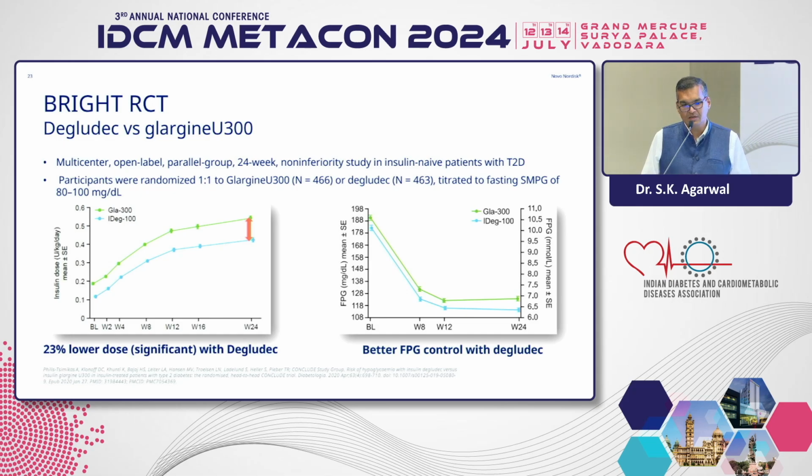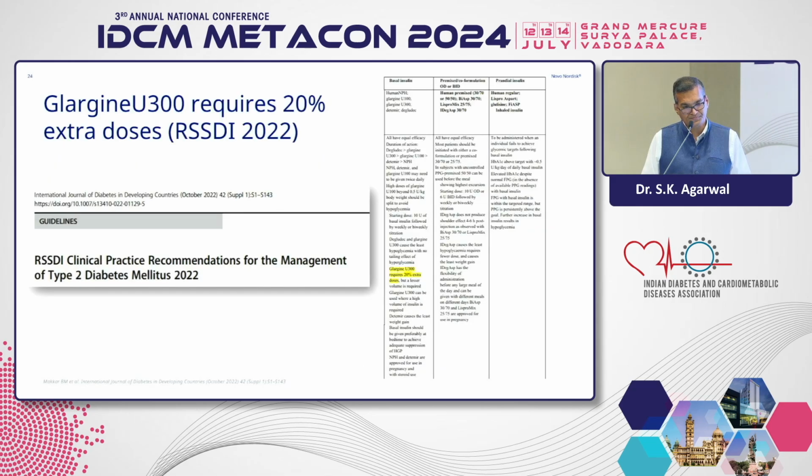Half were given Glargine, half were given Degludec, and the idea was to check for fasting glucose, and the target was 80 to 100. So you can see that a lesser dose was required for Degludec compared to Glargine U300, and there was better fasting glucose control with Degludec with a lesser insulin dose.